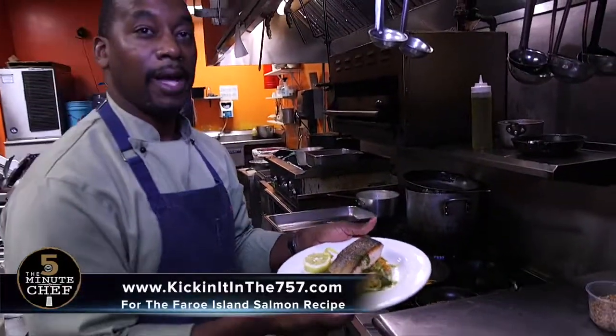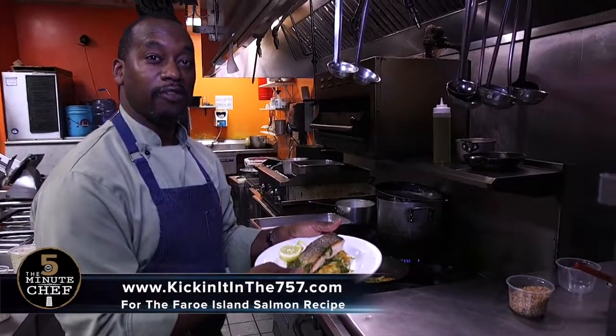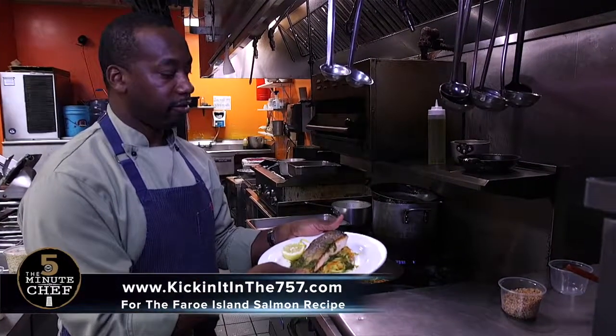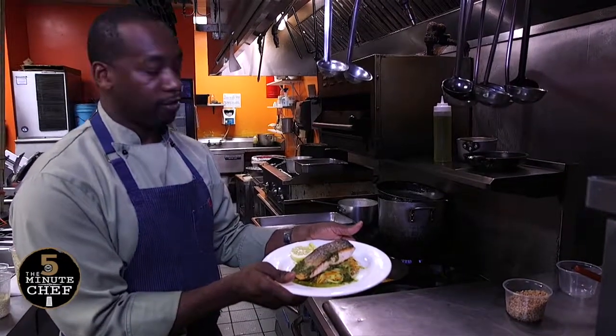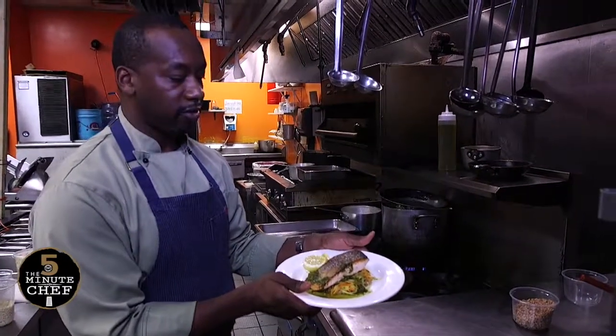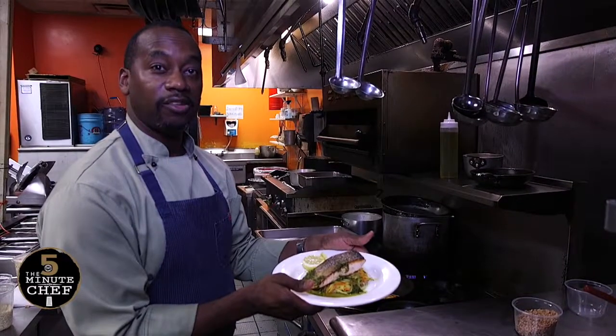And here we have it. Chef Alvin Williams from Cobalt Grill in Virginia Beach, Hilltop North. And this is our pan-seared salmon with farro grain and spaghetti vegetables and a chimichurri sauce. And this completes our 5-minute chef segment.